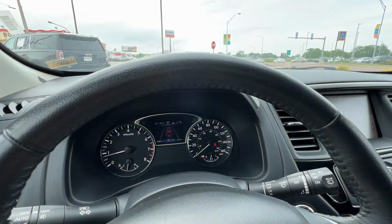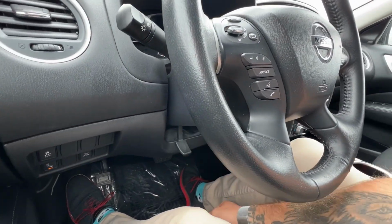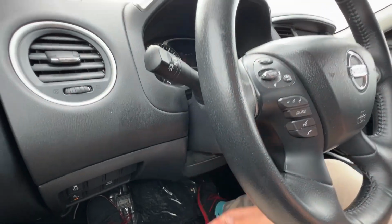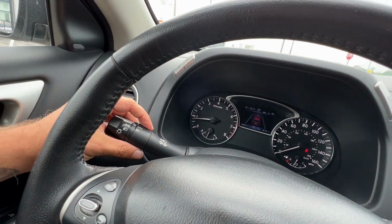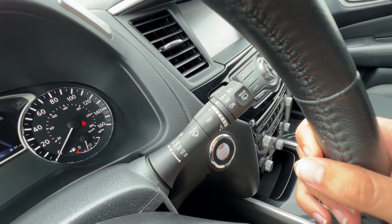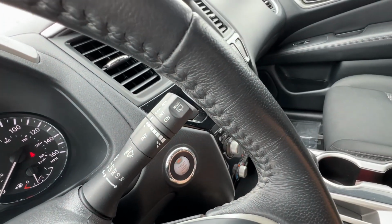So beyond that, steering wheel can be unlocked from right here. You can tilt, you can also telescope, so you can move that up, down, in, and out. Left-hand wand, you've got automatic headlights on this vehicle. Fog light control will be right here, and then of course your blinkers and brights too. Right-hand wand will control your front and rear wipers with their sprayers.